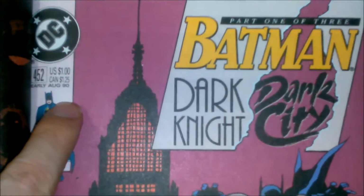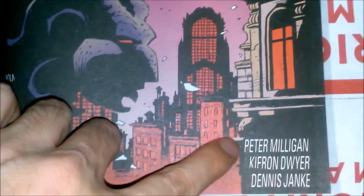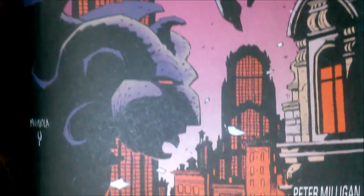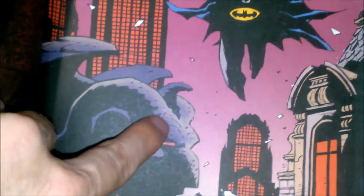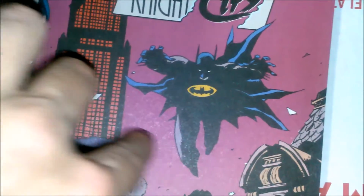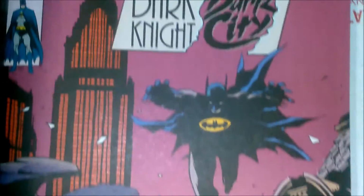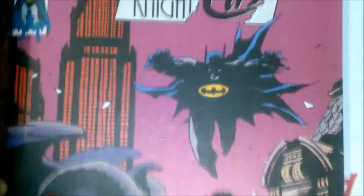The cover to Batman 452. I really like how it shows the whole size, like how the actual cover of the comic would have been. Written by Peter Milligan, artwork by Kieran Dwyer. That's his name, Kieran Dwyer. This cover you see right here is obviously by Mike Mignola. I like the way they do the dark, very heavy shadings. See Batman too, very heavily shaded. You know, Mignola has that very unique art style.